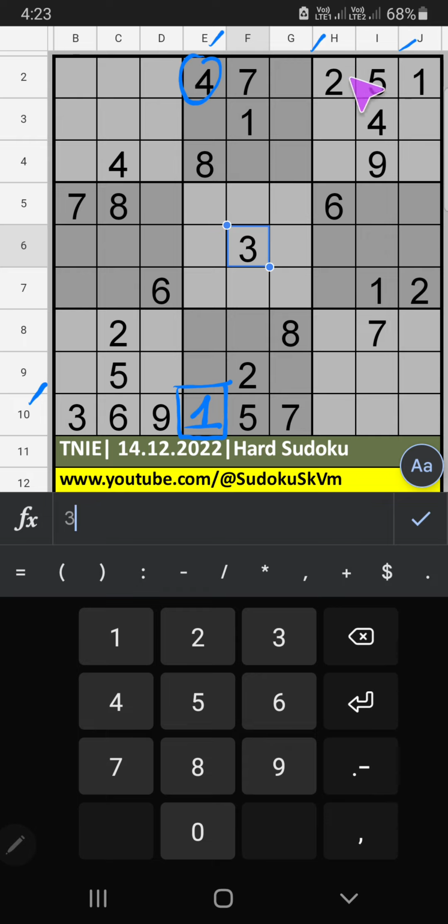Column H, column G we have 2. So 2 can't come in these cells, then 2 is confirmed here. Then in the 10th row, 2 numbers are remaining, 4 and 8. It will come in another 2 cells. We will confirm later.